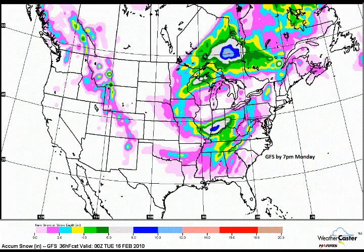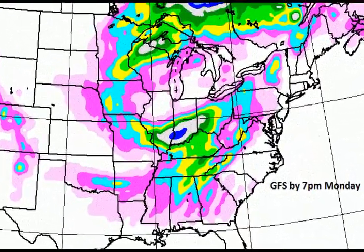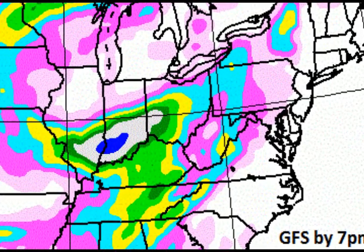Looking at the GFS model, this is looking at things by 7 p.m. Monday, so that initial shot of snow, not very impressive on the NAM, only about 1 to 2 inches around Charleston, Huntington. But you know what? I have some more models that may clarify that. You can see a heavier stripe out to the west. I think basically that one is showing that you're going to have to count on the wraparound snow for a little higher accumulation.